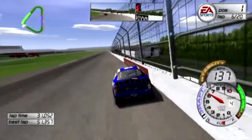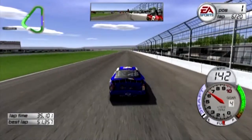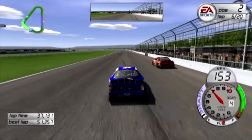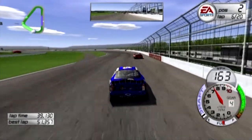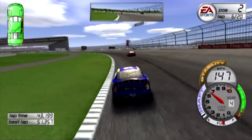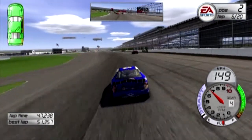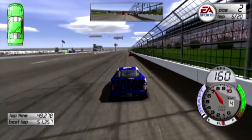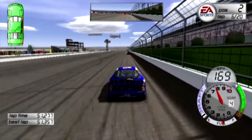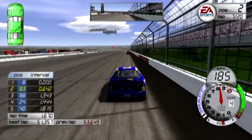Boy, this car is just... well, I'm not sure what happened there. I felt like I was going into turn 2 with so much speed, but I was on the brakes. It just didn't seem like it wanted to slow down enough, so unfortunately we lost the lead again to Dale Earnhardt Jr., who won Pocono last time.